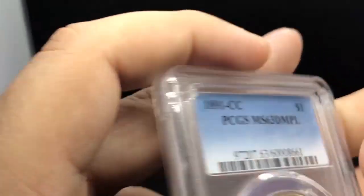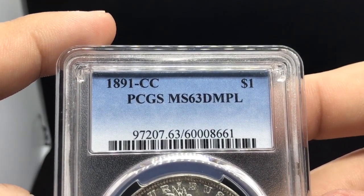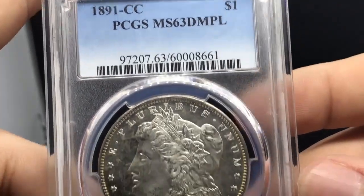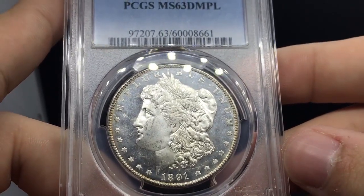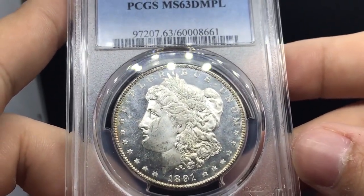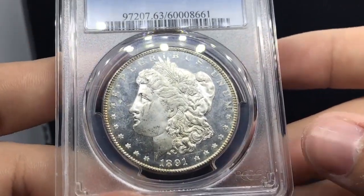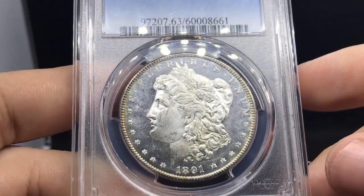Next, we're moving into another crazy CC Morgan. This is an 1891 CC, not a spitting eagle, but still a fantastic coin. It's a dimple, MS63 dimple. I like this coin a lot because of the flashiness to it, and the premium for a dimple over a regular 91 CC is pretty high.